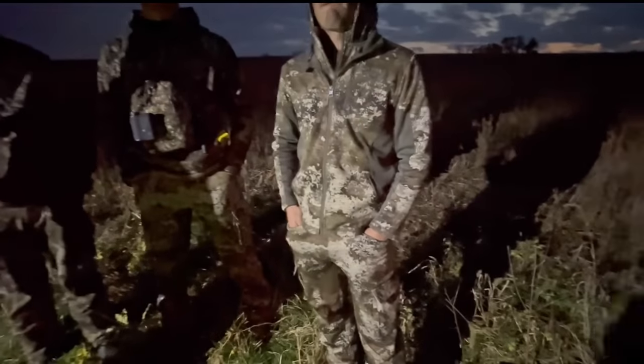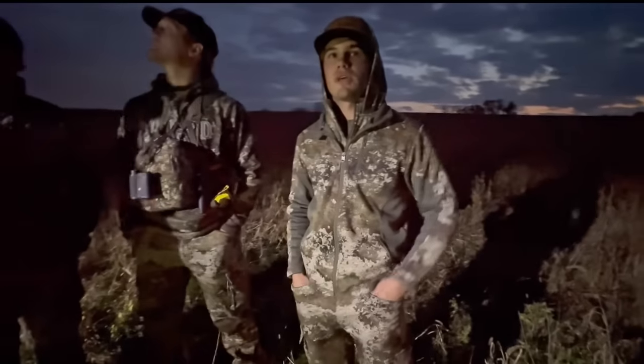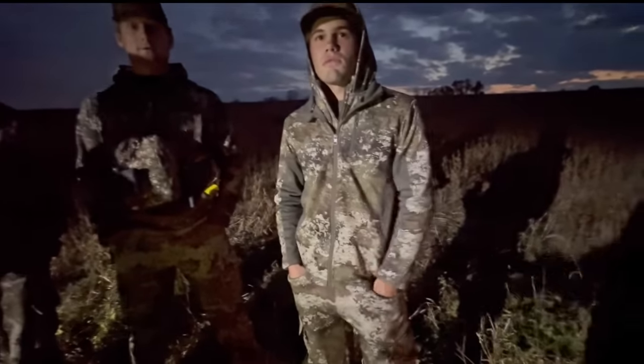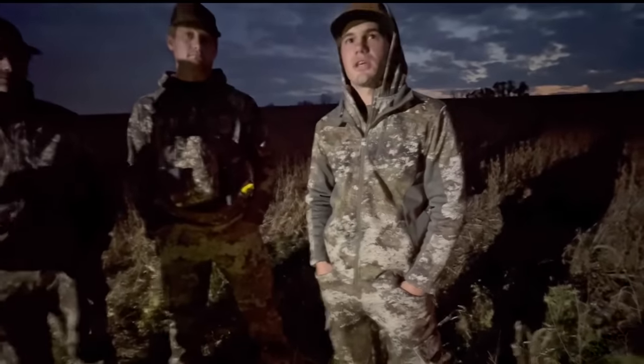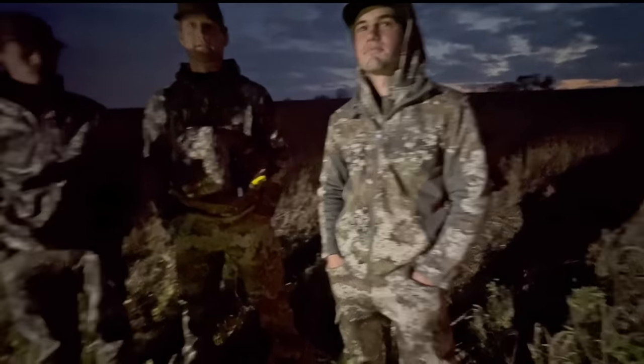You guys tracked it how far? About 100 yards probably. Okay. 90 to 100. Yeah. And then you just stopped because the blood ran out, right? And how much further did you guys go? 70 yards. 70 yards and backed out. How long did you guys wait to track it? Total 4 hours. 4 hours? Okay. 4 long hours. All right. Didn't push anything, didn't jump anything, nothing like that?